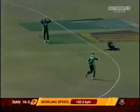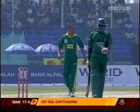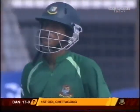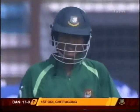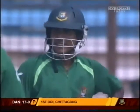Now what? He's gotten away with it. Just not being able to read him that well. And he's off the mark, so a bit of relief there for Junaid Siddiqui. It's taken him a while. It's taken him 10 deliveries, but he's away.